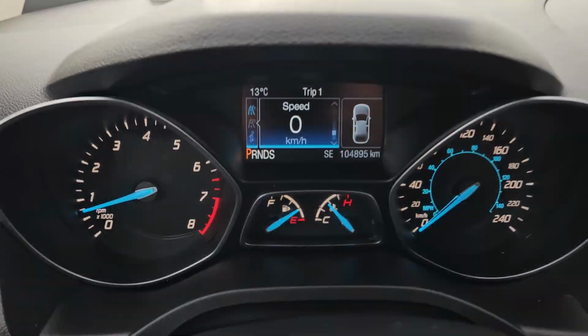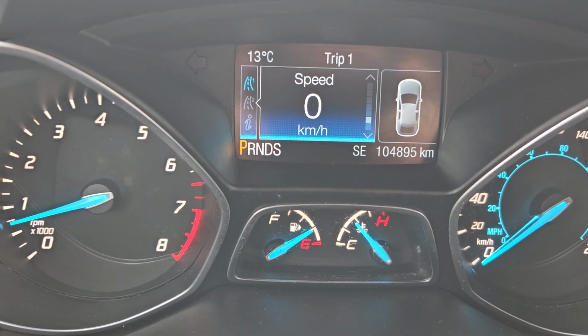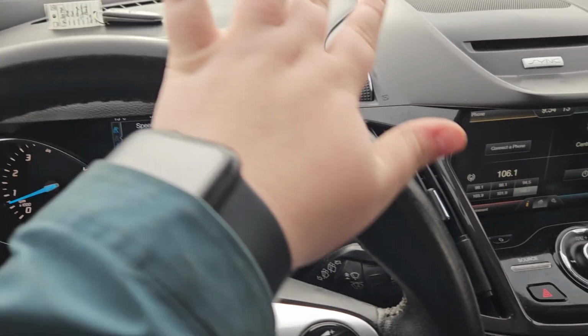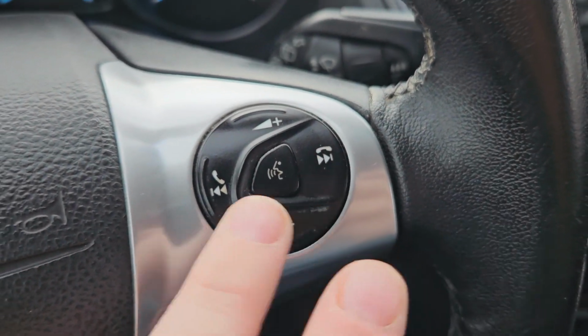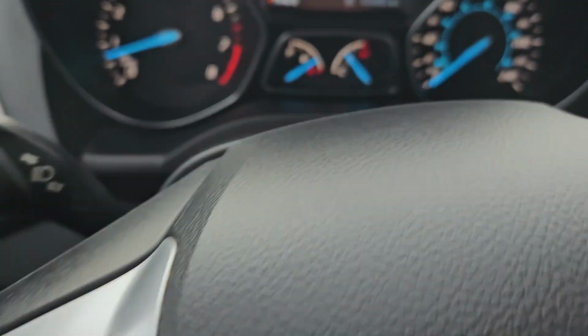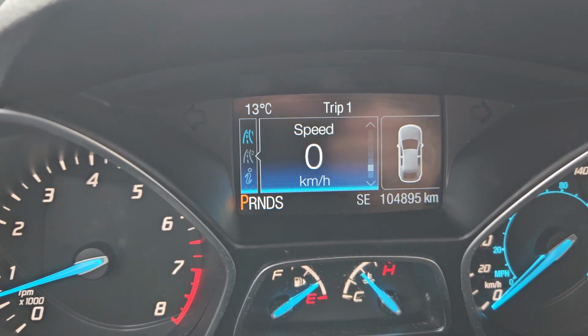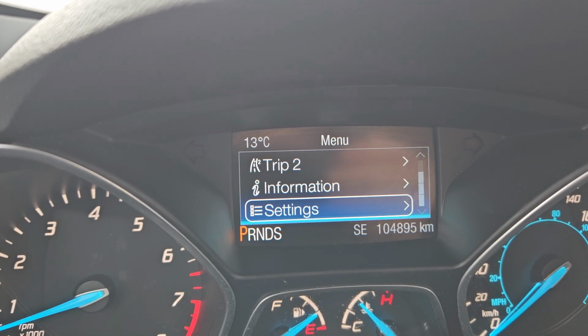Taking a look at the vehicle while it's running, we can see the odometer sitting at 104,895 kilometers. We do have a nice leather-wrapped heated steering wheel, volume, voice, playback, play forward, and phone. Cruise control settings there, and your toggle for your screen up here, which you can then go through. Trip 2, Trip 1, information, settings, and so on and so forth.